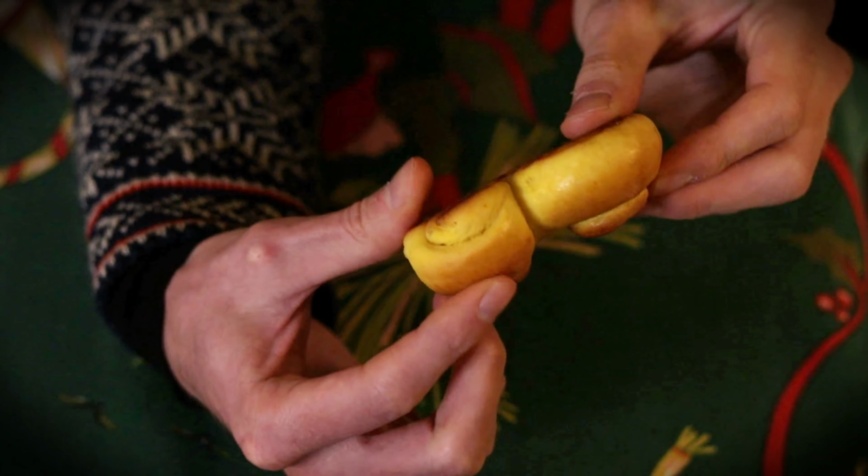And what do you think about saffron buns, or lussekatter, as they are called in Swedish? Which is a very funny name. I remember I was like, what? Cat? What are they called? They kind of look like a cattail, maybe.